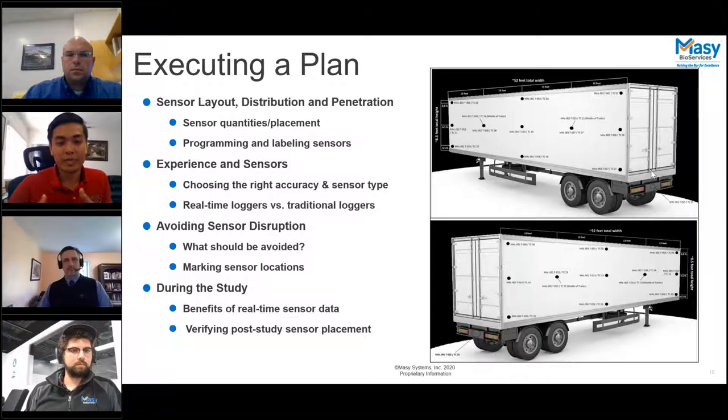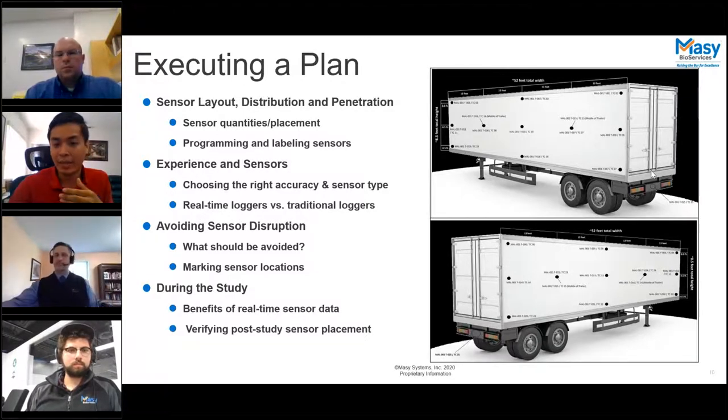During the study, having real-time data is key. Having real-time data may potentially save you a lot of time, especially if you're in the performance verification or qualification phase, where studies may last a couple of days on the road. Having real-time data provides you with the potential trends that are necessary in seeing if changes need to be made prior to a study being conducted, especially in harsher weather conditions.